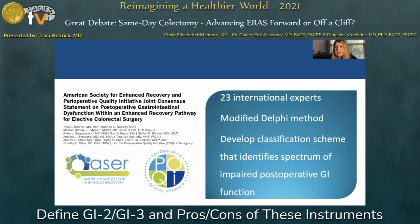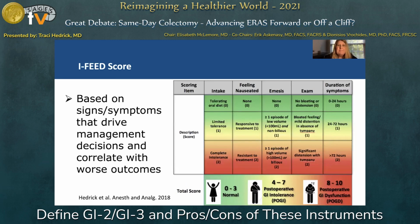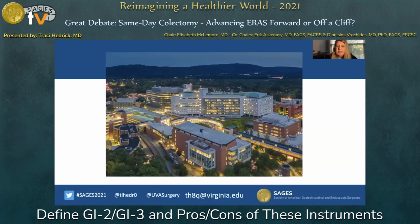Recognizing this limitation back in 2018, the American Society for Enhanced Recovery, along with the Perioperative Quality Initiative, brought a multidisciplinary group of international experts together and sought to develop a score that really captured the various severity and signs and symptoms of ileus. And so the result was this I-FEED score, which is based on the signs and symptoms that drive management decisions and correlate with worse outcomes. And although we thought it was a valid instrument at the time, it really needed to be validated in a clinical setting. And so I'll turn it over to Larry, who is going to discuss his research with the score.